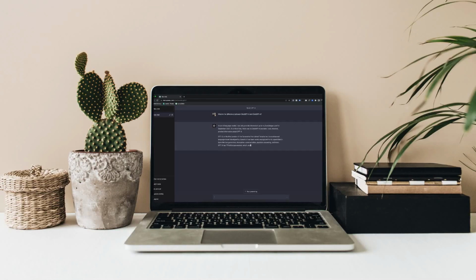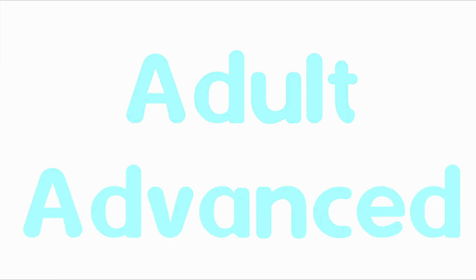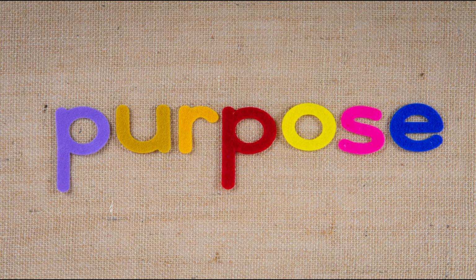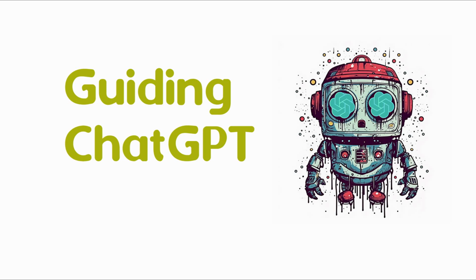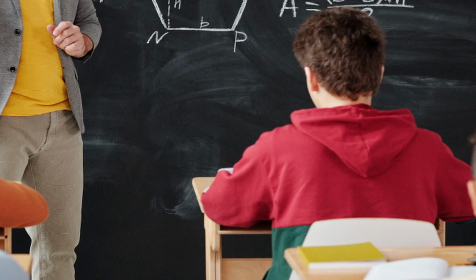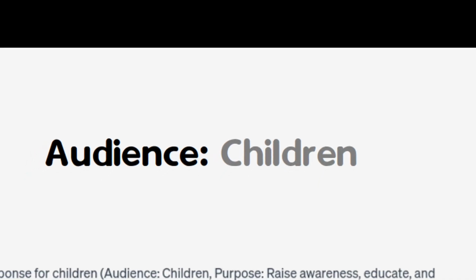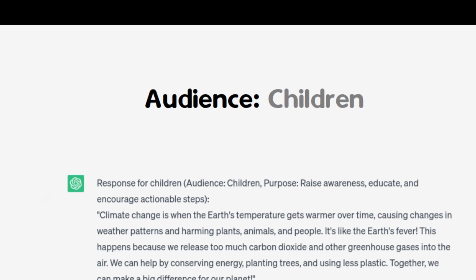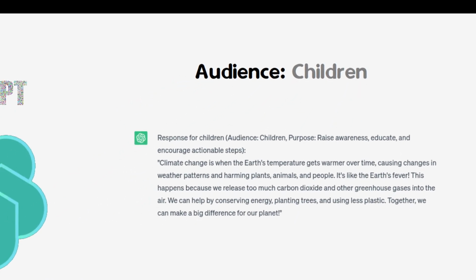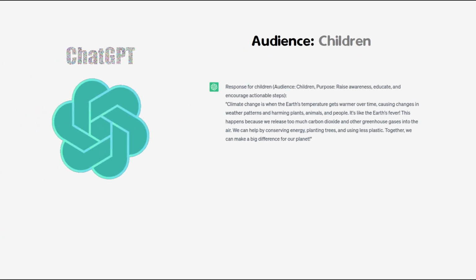By clearly defining the audience categories, for example, children, adult beginners, and adult advanced learners, and the purpose, for example, raising awareness, education, and encouraging actionable steps, the prompt provides a comprehensive framework for ChatGPT to generate tailored responses suitable for each audience's needs. For example, for the children category, ChatGPT can generate a simplified explanation of climate change using age-appropriate language, visual aids, and relatable examples to engage young learners and increase their understanding.